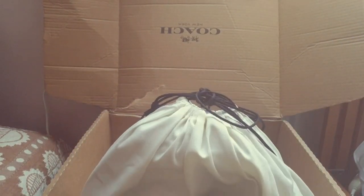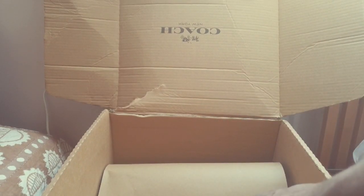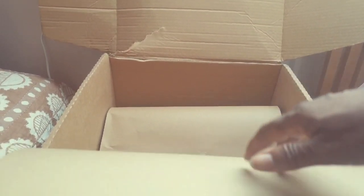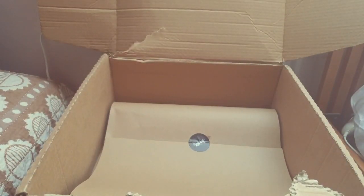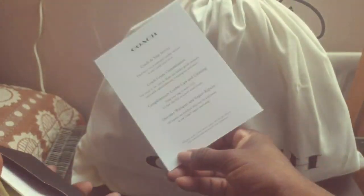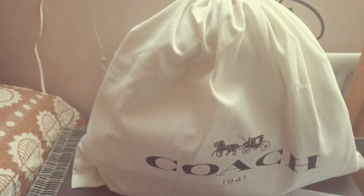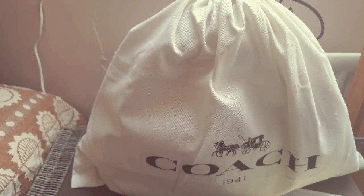So that's a bag, and inside the box, if I can maneuver my camera, there's some paperwork. Let's see what we have. Some kind of card. And then it has these labels, return labels, I guess, in case you... oh, it's got my details in. So these are return labels. I'm going to open that.